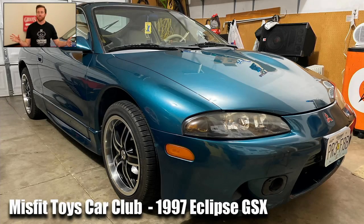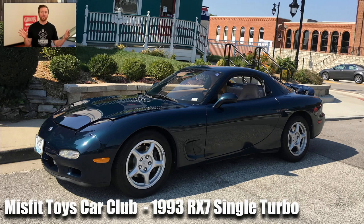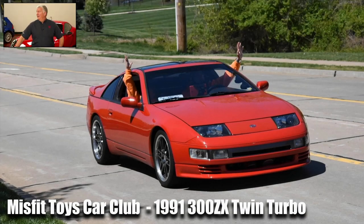Who doesn't like the RX-7s? They're so cool. We love all the photos. We love that all three of these cars look to be well-maintained and in good shape. It looks like the club's having fun. Yeah, definitely having fun.